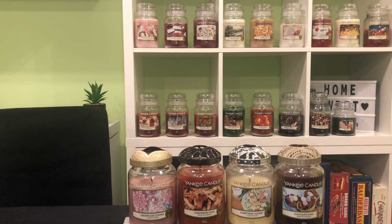So I'm going to jump on now to Cinnamon Stick. So we have here a description of a blend of sweet, spicy aromas, warm cinnamon bundled with cloves. We have top notes of cardamom and clove. We have mid notes of cinnamon stick and base notes of bay leaf and cedarwood.